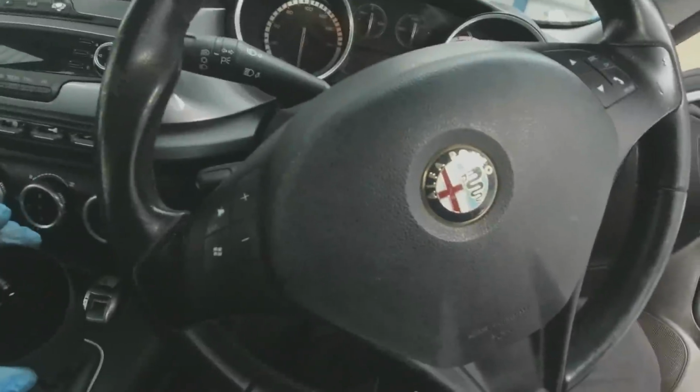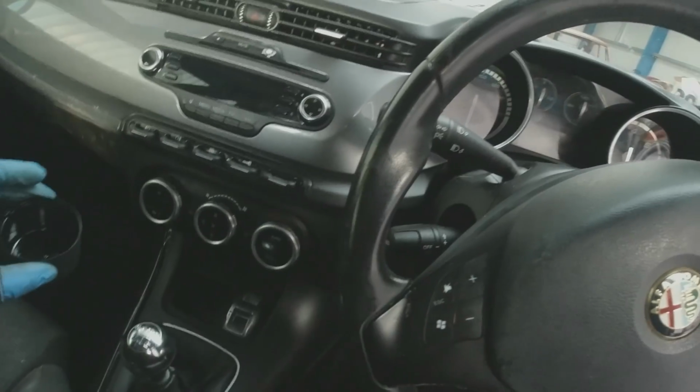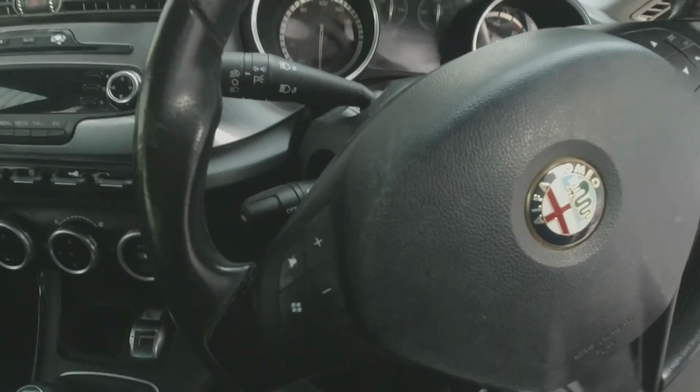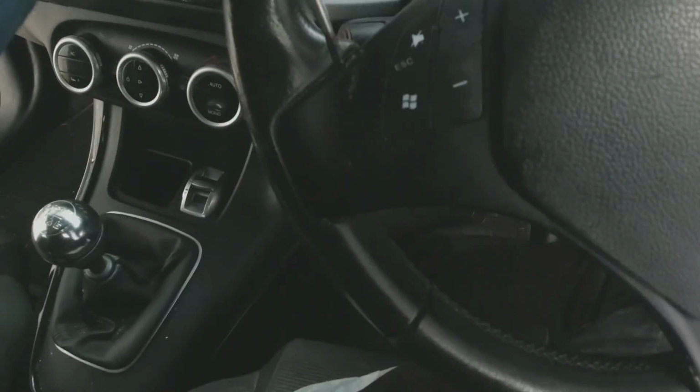And I'll leave that a minute or two and we'll do some more, but it's already looking a million times better. That, along with the fresh gear knob, is going to make the interior look a lot more loved, especially once we actually get around and clean it all as well. Right, second coat on.